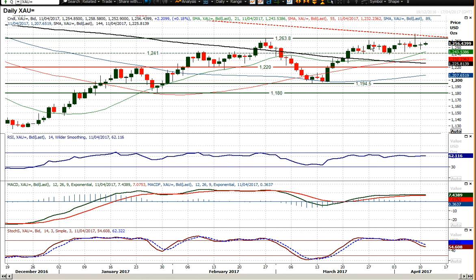And I think in the absence of that safe haven demand, you could well have seen a test of 1240, because there is seemingly a resistance around that 1260, and I suppose now between the 1260 and 1270 area, that the market just doesn't seem to want to break through.